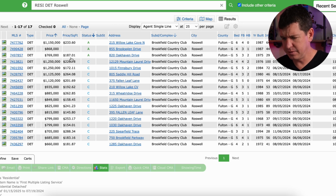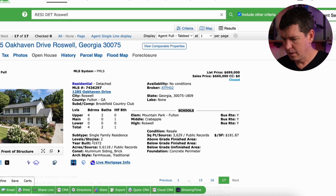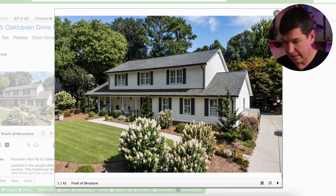There's 3 active currently, and a bunch have sold, but let's take a look at some of the different options. We'll start on the lower end, which is going to be the 660 and 680, and see what those options would be. This is nice. I like the nice white. How big is this? This is a 4, 2.5, 1972, and that's very typical for Roswell. Almost everything was built in the 70s and the 80s. 3,600 square feet, so that's pretty big. 4, 2.5, let's take a look.